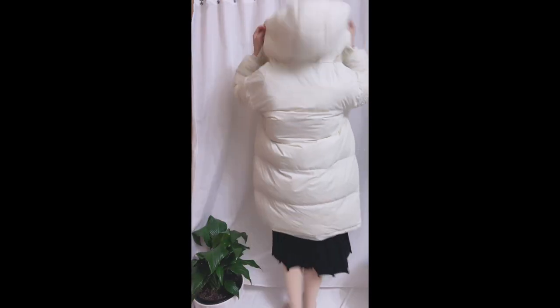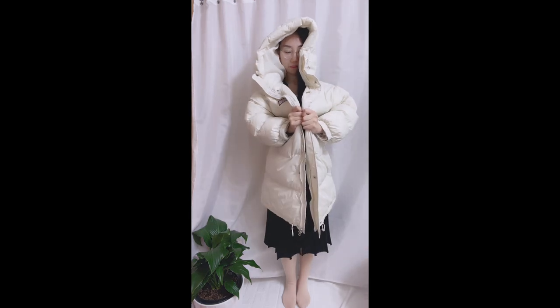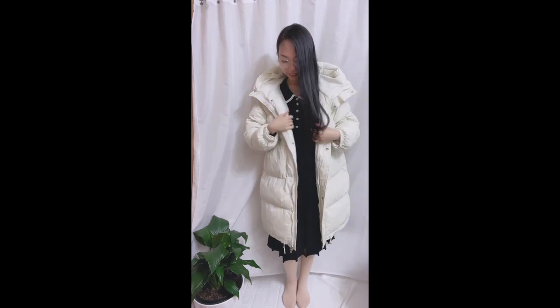The style is casual, and goes with all the sweater dresses I just tried on. The quality is very good. I will wear this coat in cold weather when I take my son out for work. The coat is big enough to cover my son when I carry him in the front.